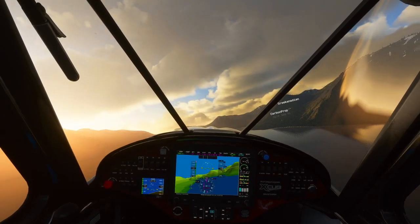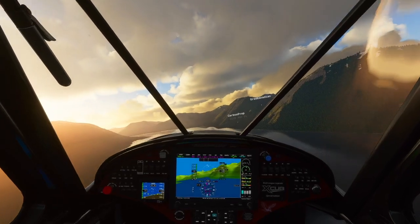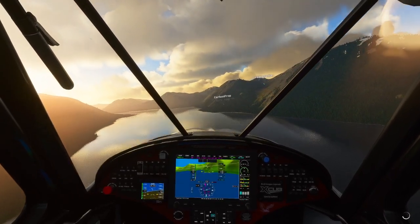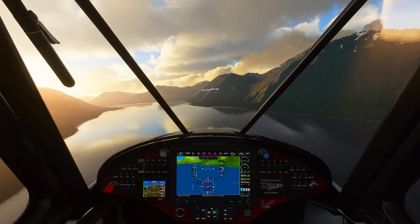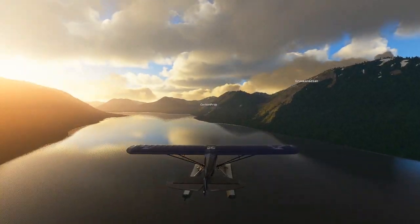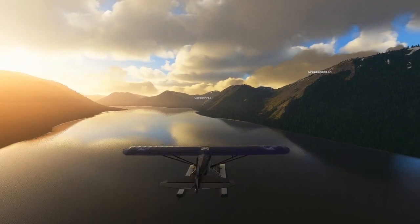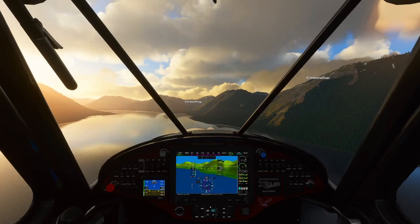I think I missed a waypoint. What the hell? Oh, your heading line, it's all screwy. It just fixed itself. It's a waypoint, close enough. It'll update.